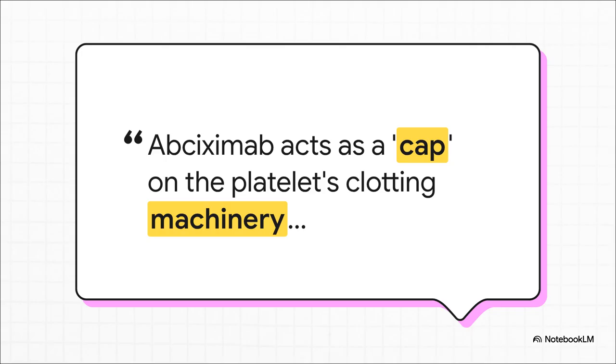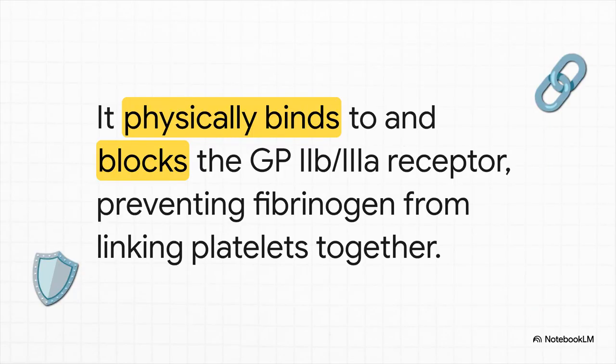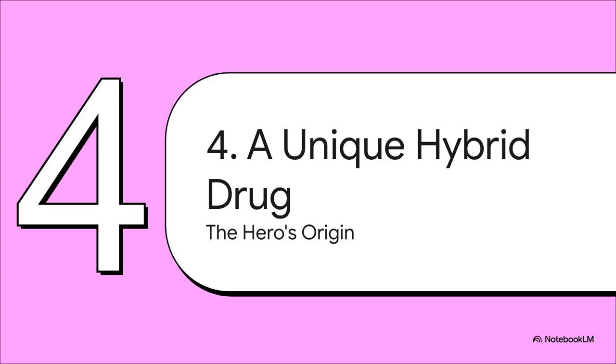If that IIb IIIa receptor is the docking port, Abciximab is basically a perfectly designed cap that just snaps right on top of it, physically blocking anything else from connecting. I mean, its mechanism is just so elegant and direct. It finds that receptor and latches on with an incredibly strong grip, essentially just shutting it down. And with all those receptors blocked, fibrinogen has nowhere to hook its ropes. The platelets just can't link up. The clot, it just can't form. Simple as that.